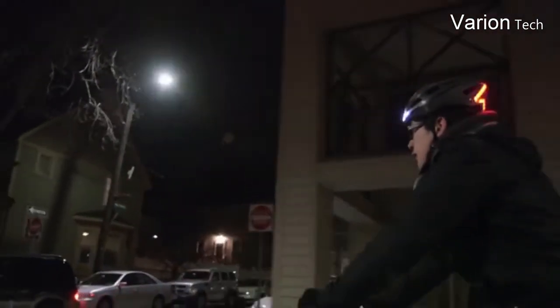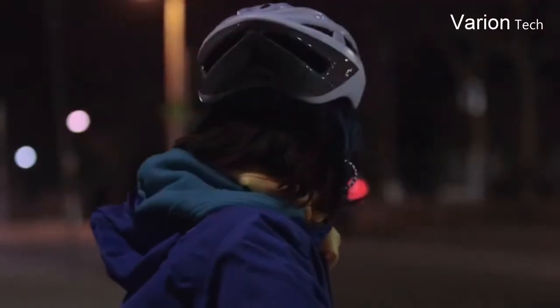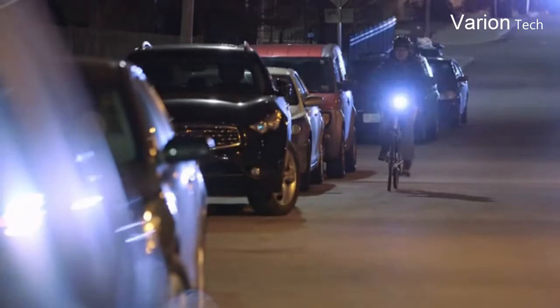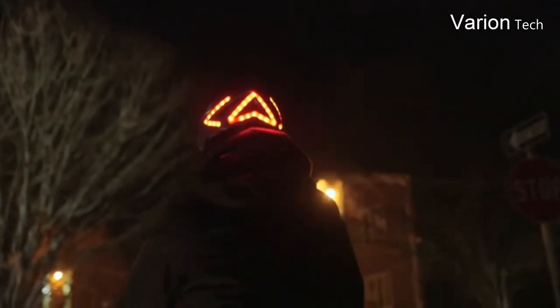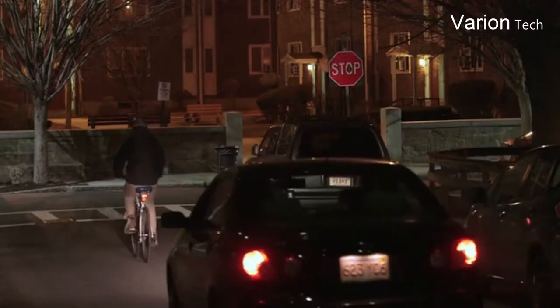Its lights make you more visible in all directions because they are higher and larger than traditional bicycle-mounted lights. And since they are part of the helmet, you don't have to worry about your lights being stolen off your bicycle or forgotten at home. With a built-in accelerometer, Lumos detects when you're slowing down and automatically displays a brake light so that people behind you can easily see and react to your changing speed.